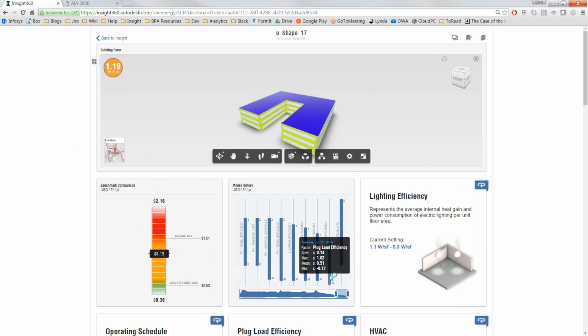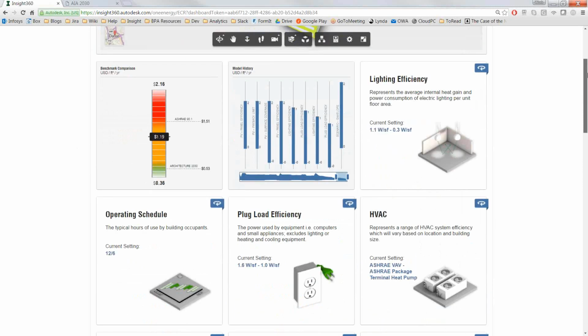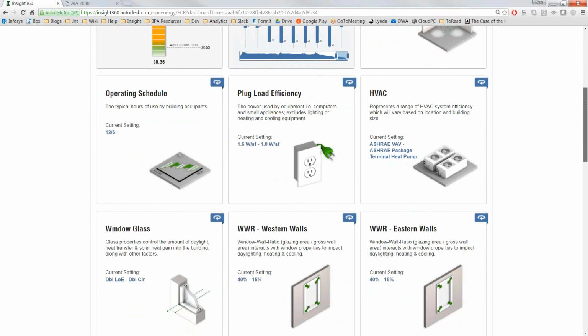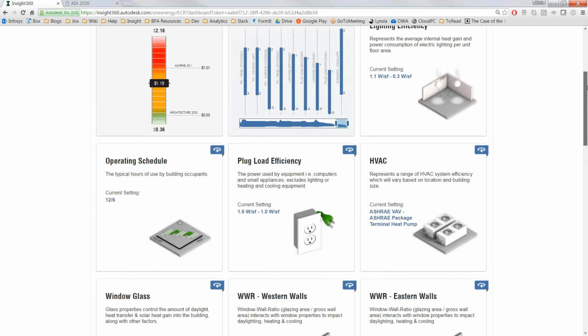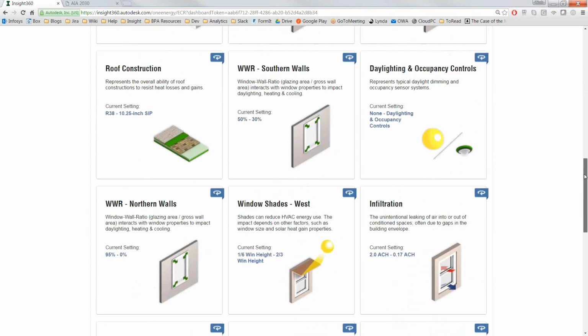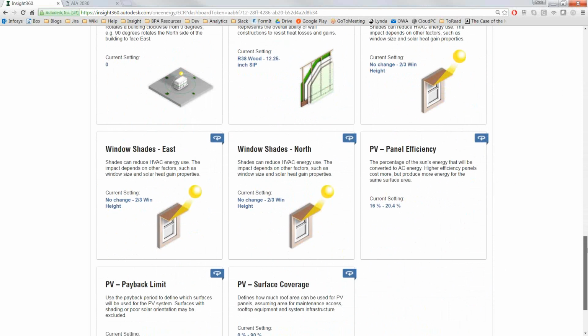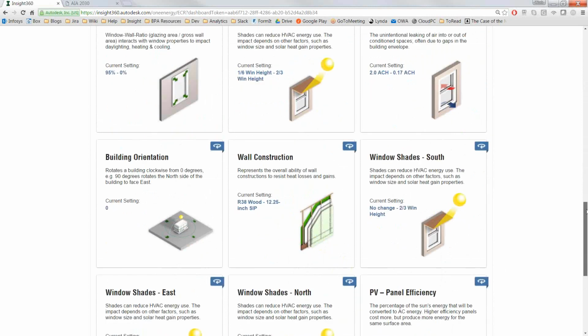This model history, I'm going to come back to this. It's going to make some more sense after we talk a little bit about and we see the interaction model of Insight 360. But now what we see down here is just a range of different factors. That's what we call these. Things like operating schedule, lighting efficiency, window-to-wall ratio, window glass, roof construction, shading elements. Also, we have PV down here. We put PV down at the bottom because we do want you to optimize an energy efficient building before considering renewables, but it is there, so it is important.